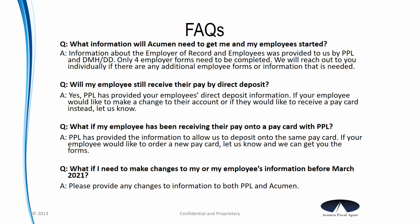Will my employees still receive their pay by direct deposit? Yes, PPL has provided your employees' direct deposit information. If your employee would like to make a change to their account, or if they would like to receive a pay card instead, let us know.